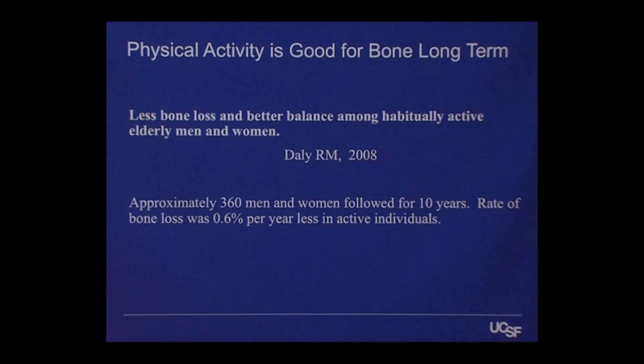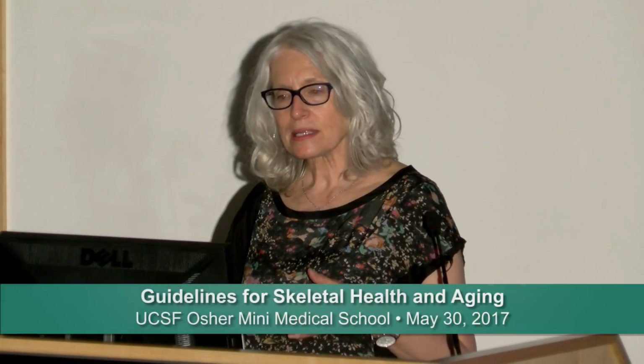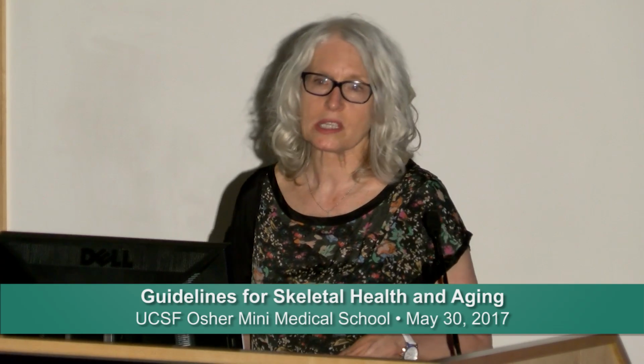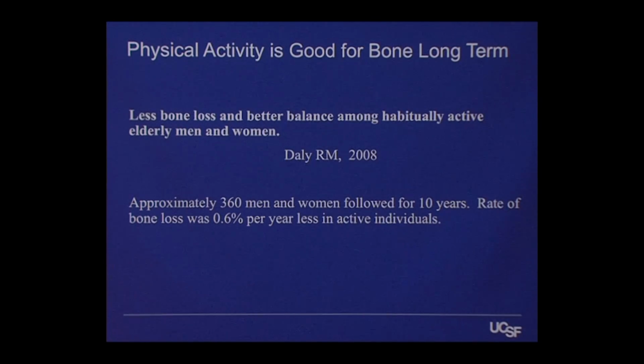And similarly, in this study, they enrolled about 400 men and women. They followed them for 10 years, and they found that the rate of bone loss was less than 1% less in active individuals. So again, we normally lose about 1 to 2% of our bone density each year with aging, and exercise can slow that loss by approximately 1%. It's not going to prevent the bone loss that occurs with aging, but it looks as if it will slow that loss.